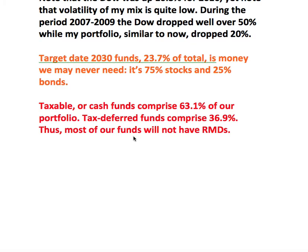Taxable or cash funds comprise 63% of our portfolio. That's after-tax funds. Tax-deferred funds are only 36.9. And again, that's because for a long time I paid my taxes and then invested my money. This was when we were in a lower income tax environment. Now it probably doesn't make as much sense to do that. In any case, I don't have to worry a whole lot about required minimum distributions because 63% of our portfolio has already had those distributions paid out. The taxes have been paid.